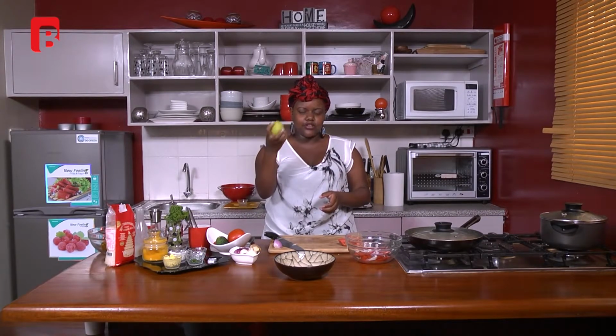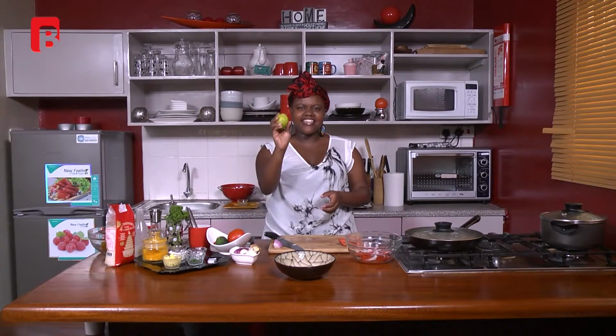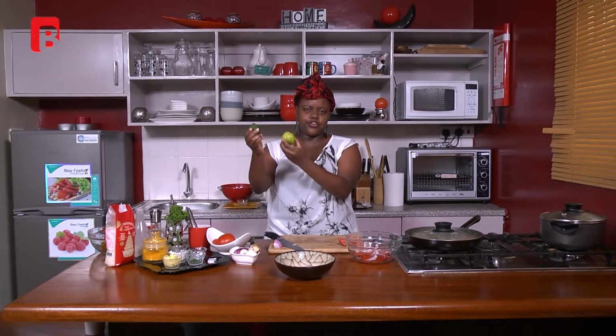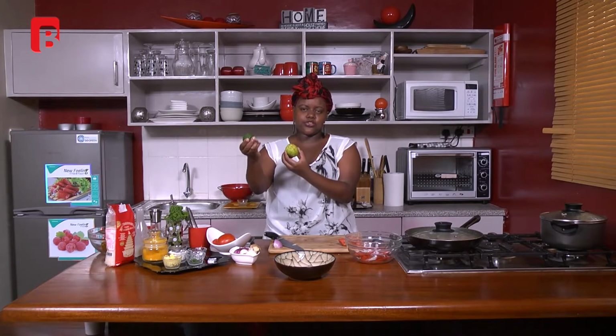See, I can actually, oh, did you see that? Yes, so when you squeeze it like I'm doing, it's a lot easier to squeeze as compared to this one that I haven't rolled. This one is firm, and this one is very easy to squeeze. Okay, so that's a tip, and you get more juice by rolling it out.